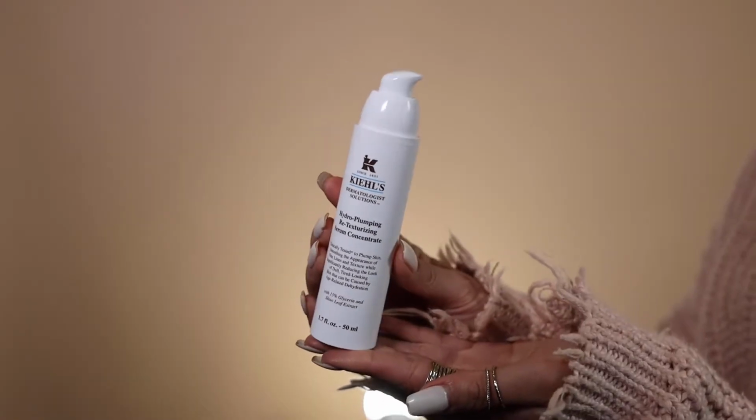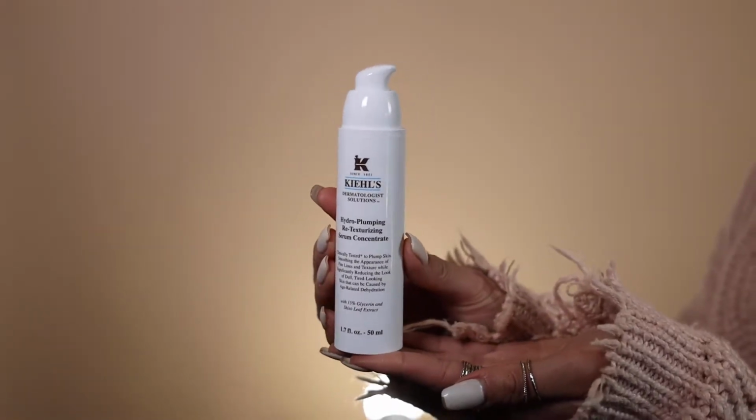During the day, I use this serum, also by Kiehl's. I really like Kiehl's. It's the Hydro Plumping Retexturizing Serum Concentrate. I like this because it smooths out the fine lines. It plumps the skin, so your makeup glides on a lot better, and you don't get smile lines as easily throughout the day if you use this.